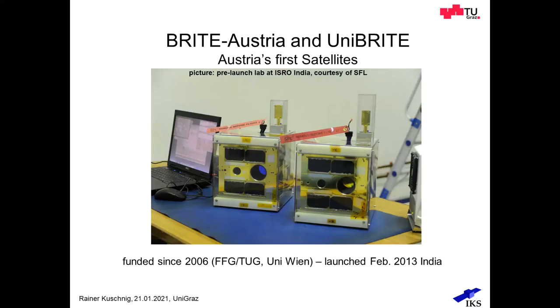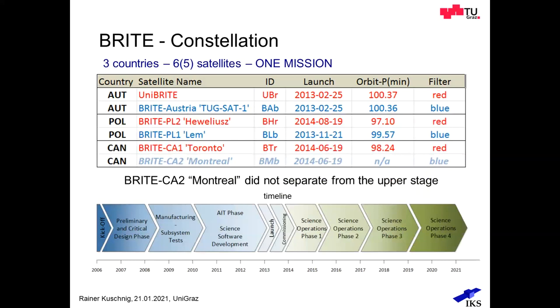Going back to the Austrian BRITE satellites, those are the two that we raised money for and developed partly at the TUG in Graz. They are just before launch here at the launch site in India, and they are 20-centimeter cubes, still enclosed in their protective envelopes, and you can see they are really small. The laptop to the side gives you an idea of the scale.